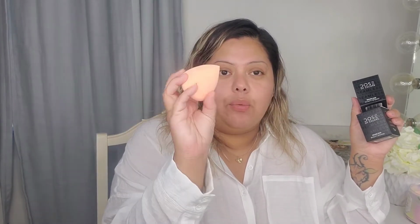Okay, the first thing I'm going to start using that I did purchase during this quarantine, if you guys follow Dose of Colors, they were having a sale with their sponges, and I felt like this was a perfect opportunity for me to try them. So I went ahead and purchased a few. Here's two, and here's the other one. This one's already wet and used.